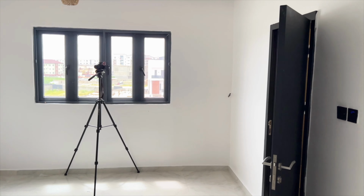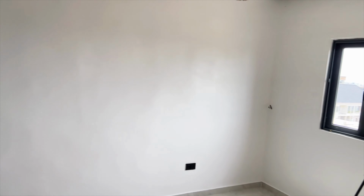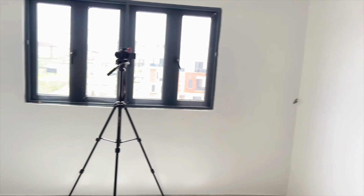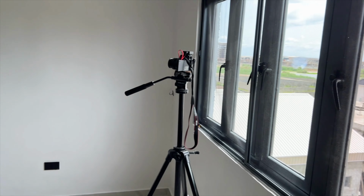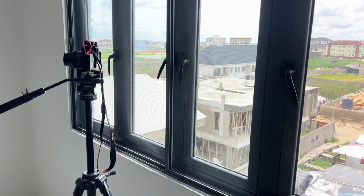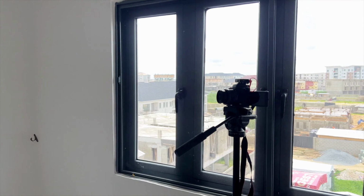So you guys, this is the master's bedroom. It's really spacious. So over here I have my bathroom. This is actually a nice space. I was tempted to use this room for the YouTube studio because it has so much natural light. And by the way, this video was filmed without a light. It's just God giving light, and it actually gave.